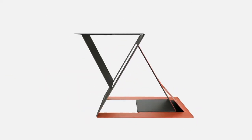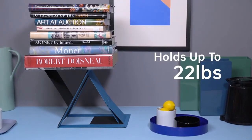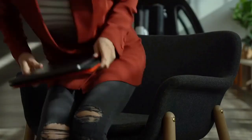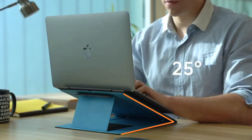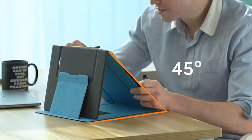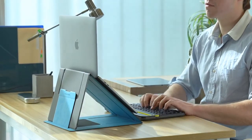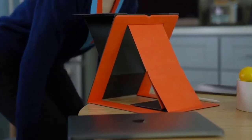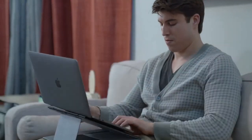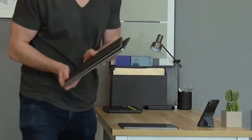And the Z structure with magnetic attachment helps you type stable and steady in the air with all kinds of laptops on your hands. Mofsy also provides three different angles to use when you sit down. You can type, read and write, browse, or make the laptop a monitor while using accessories comfortably in your chair. Try Mofsy, a new way to lift your body, your laptop, and your working spirit. Transforming anywhere, at any time.